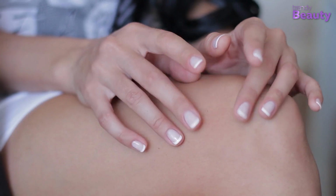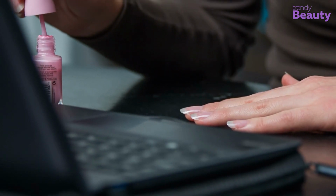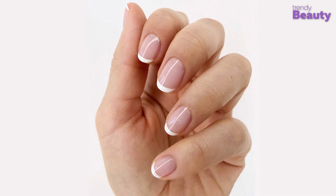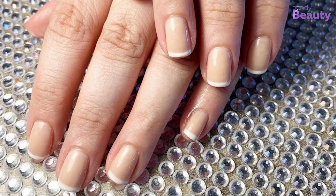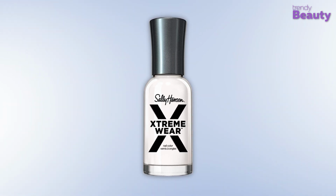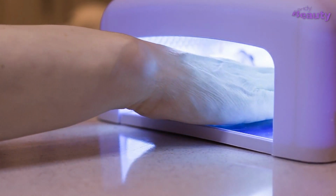You need to paint the tip of your nails according to your nail shapes. But if you want your nails to look longer, you need to curve the polish according to your natural nails. Try to draw a smile at the tip by using a fine brush. To get a perfect line, use one coat of Sally Hansen Hard as Nails Xtreme Wear on the shade White On, and let the nail polish dry.